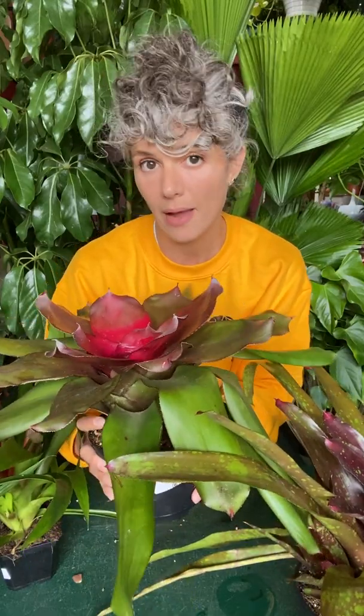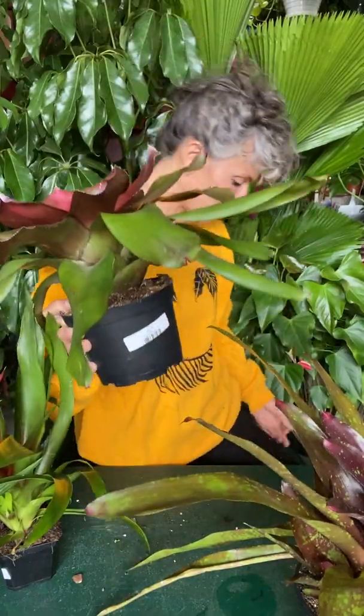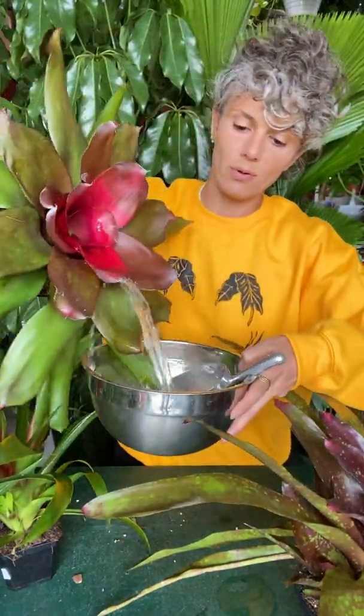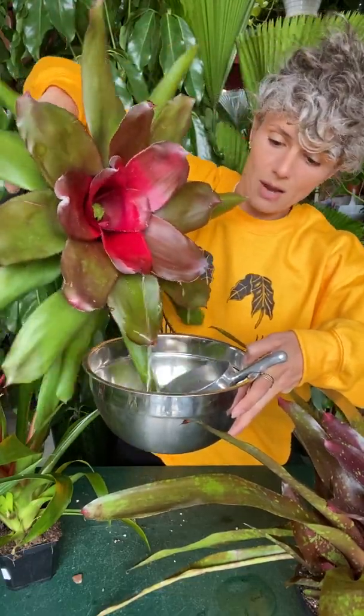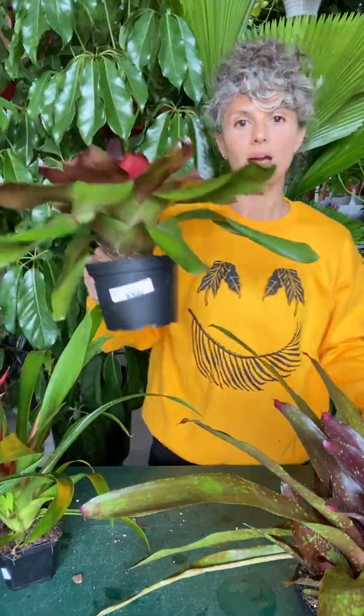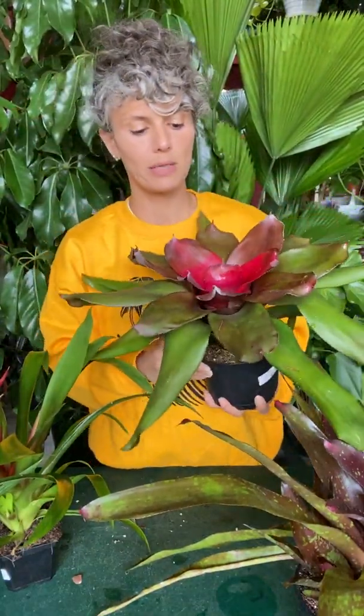And in a week's time, if the water is still pooled like this, then you wanna dump it out. And you wanna add fresh water. So just as an example, that's it. You just dump it out. And then I'm gonna add fresh water to that if this were a weekly basis.